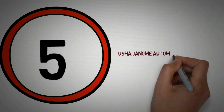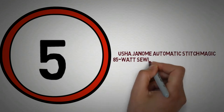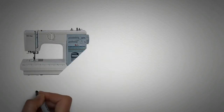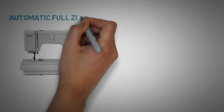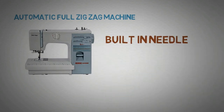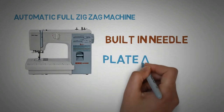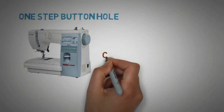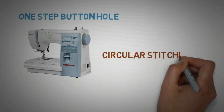5. Usha Janome Automatic Stitch Magic 85 Sewing Machine, White and Blue. It is built with a full aluminum body with automatic full zigzag machine, with built-in needle threader, thread cutter on faceplate and color-coded functional display. It also provides 1-step buttonhole, and built-in motor provides free arm for circular stitching.